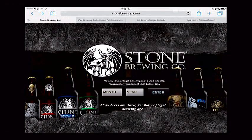Yeah, we haven't really talked about Imperial IPAs, but those are starting to pop up in the stores now too. What are your thoughts on that beer style? Oh, I love them. I think it's a great way to showcase hops and really get a nice hop intensity. If they weren't so high in alcohol, I would drink them all the time.